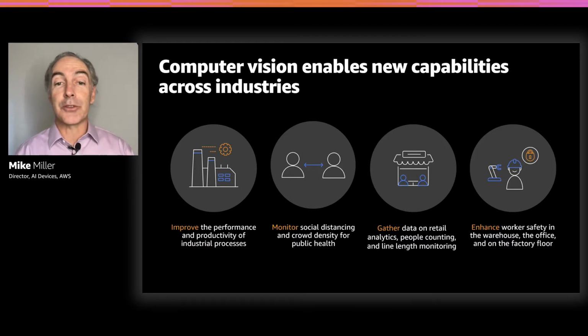Companies across industries have recognized the value of automating previously manual inspection tasks using computer vision, developing new innovative solutions, and gaining real-time insights into their business processes. For instance, in manufacturing, we see computer vision being used to improve industrial processes by automating product quality inspection or tracking the movement of goods and inventory around the plant floor.